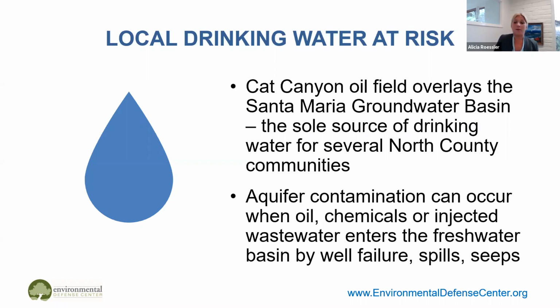Another pathway of concern is the acidizing treatments that Tara had mentioned that contain a very high concentration of fracking chemicals. And although acid maintenance could use a lower concentration of acid in the injection fluid, it is still used with such frequency that it is a large concern if there are any accidents or spills. And these acidizing chemicals would be injected into the underground aquifer with the wastewater disposal as well.